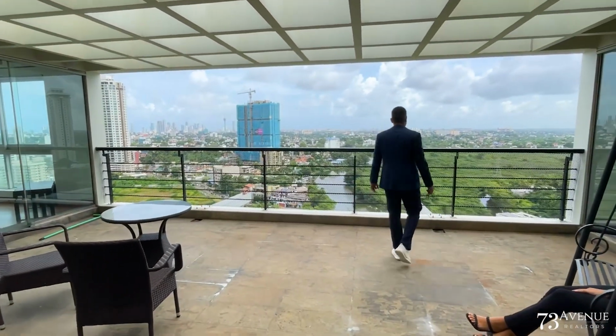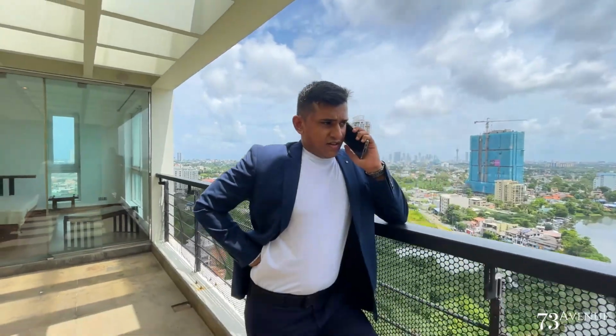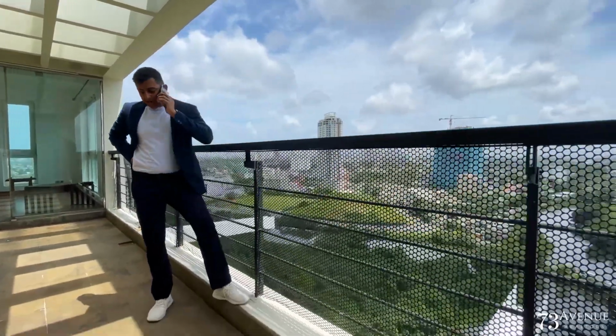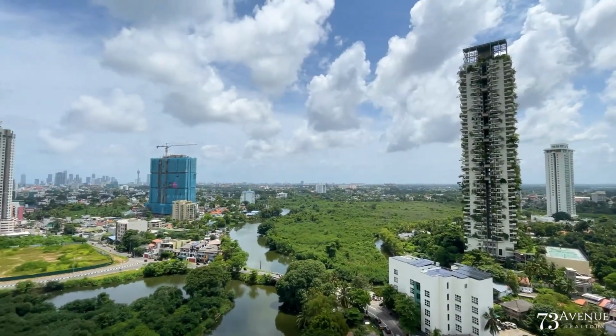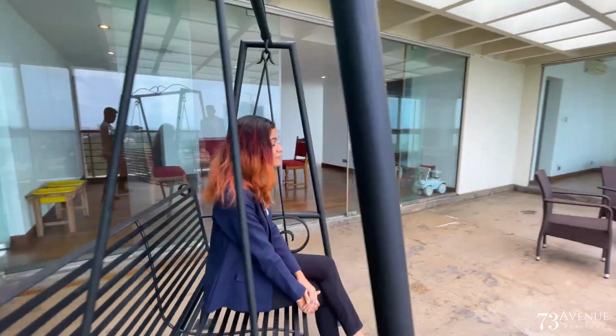Okay, guys, city views and apartment views sometimes on a high floor can get some amazing views, but this is one of the most amazing views I have seen in all of apartments in Colombo. And just look at that. Super relaxed. I mean, the view, it's just breathtaking, honestly. So we're right now on the highest floor.